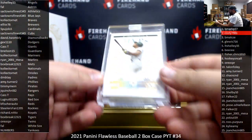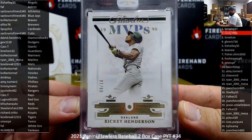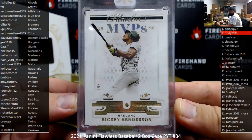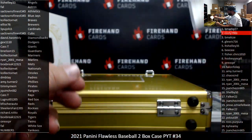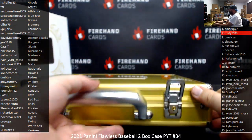All right, your diamond is the greatest of all time, Rickey Henderson, 9 of 10. MVPs, 1990 Most Valuable Player. Gold foil. How do I know he's the greatest of all time? Because he's told me. Wow, so Sacktown swept the case on the diamonds. Worked out nicely for him.